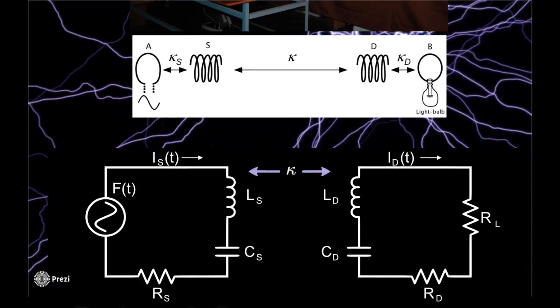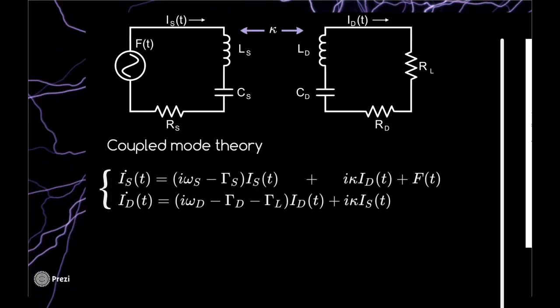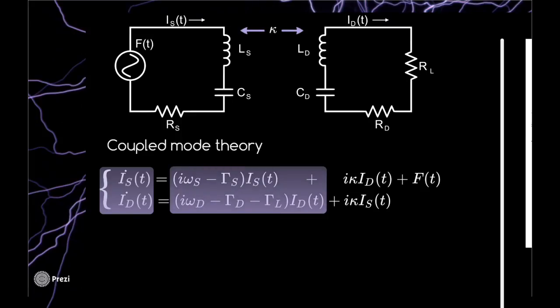In terms of a circuit diagram, we can split this into two parts again, and both of these you will see are LRC circuits. Right? The only difference between this side and this side is that on the source side we have this driving term, F of t, and on the device side we have an additional form of energy which gets used in the load resistor. So if we write out the coupled mode theory equations, this is a way of describing how this system will work. We can relate the time derivative of the currents in these two coils to, first of all, a linear term in each one. The first term here is imaginary.